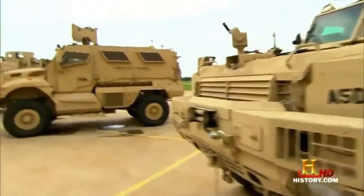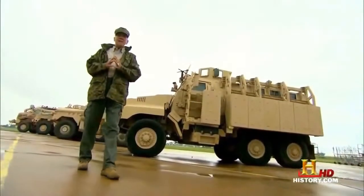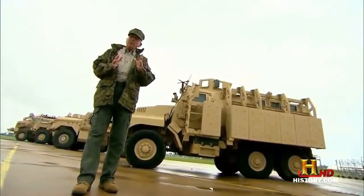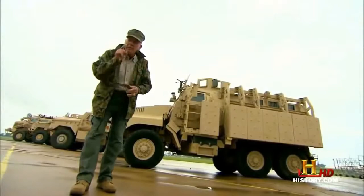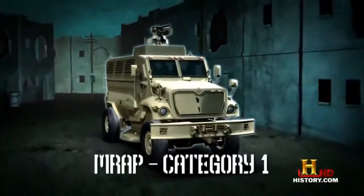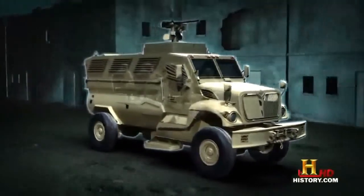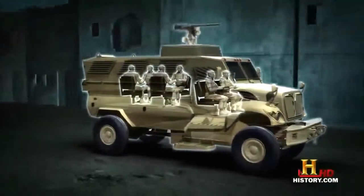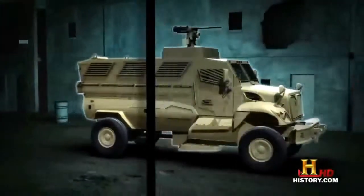These vehicles right here may all look different, but they're all the same family of MRAPs. There are 3 categories of them, and they all have the same mission: protect the troops. Category 1 MRAPs are 4x4 vehicles used for patrol in urban areas and confined spaces, carrying up to 6 troops. And Chief Womble knows all about it.